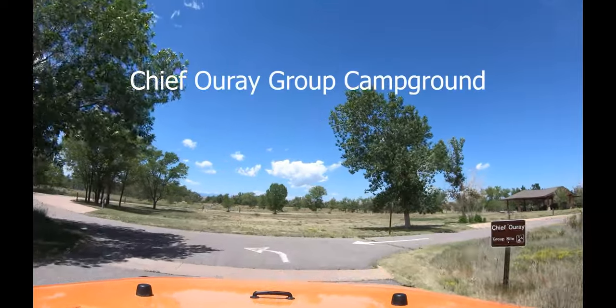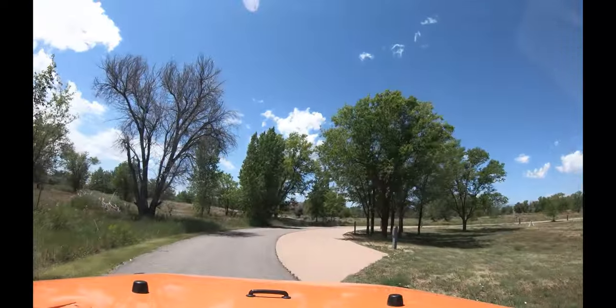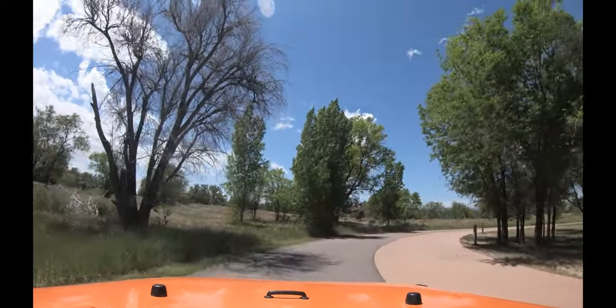This is the Chief Ouray Loop. It's a large loop that has campsites all around the loop, and it has a large pavilion.